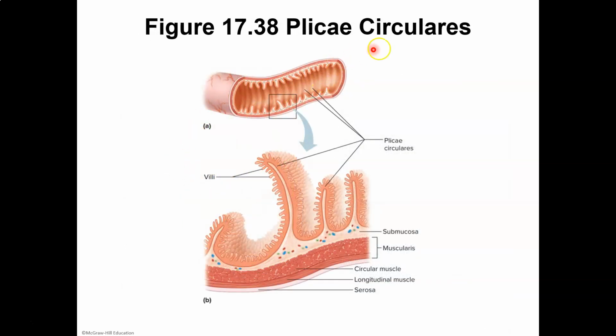Now, these are the plica circularis that I mentioned. These are just folds within the mucosal layer. So the inside of the mucosa of the small intestine has folds, kind of like an accordion, we'll say. On those folds are villi, more folds. On the top of the villi is microvilli.